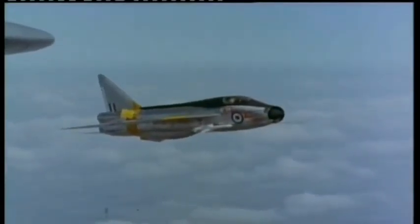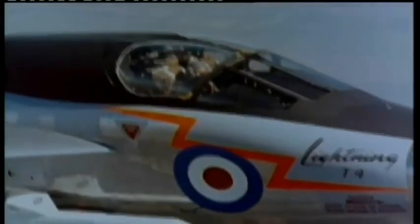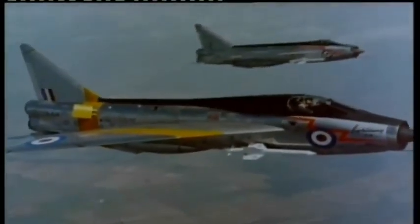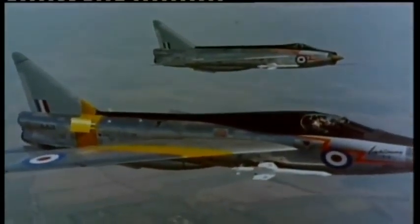Another jet trainer is the 2-seater version of the English Electric Lightning. This machine first flew in the spring of 1959, and it has the same performance as the fighter version. In other words, it's fully supersonic. The single-seat fighter furthest from the camera has been ordered in quantity for the Royal Air Force.